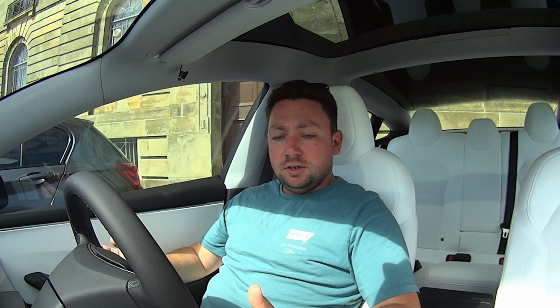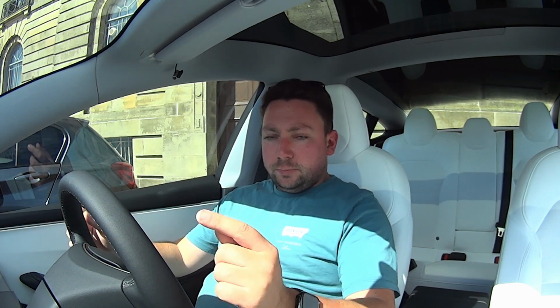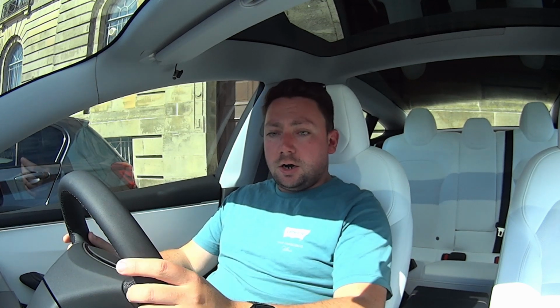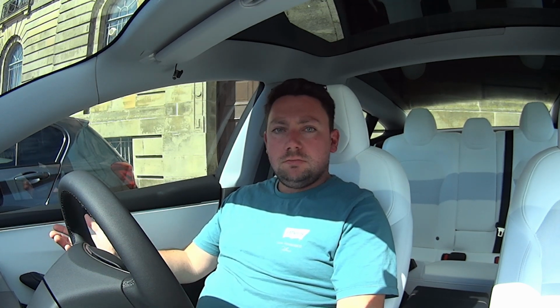But yeah, I just find it such a user-friendly, such an easy car to use. You don't have to put a key in and turn it, or push a starter button or anything like that. You just get in, you put your foot on the brake, you swipe and you go. And when you stop, you don't turn it off as such, you don't push a button to turn it off. You just stop, you put it in park, and you just get out and walk away, and that's it.